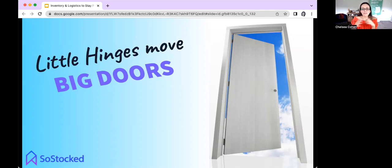The other side of this is something that I call little hinges move big doors, right? That's this concept that you've got this huge opportunity and there's these little tiny things, these little hinges that could create these huge opportunities or these huge benefits. And that's what it is when you can find, say, an additional 25 cents per unit and recover it, and how that can compound within your business, right? It's every little tweak to your business that ends up meaning an extra $100,000 a year in profit, for example.